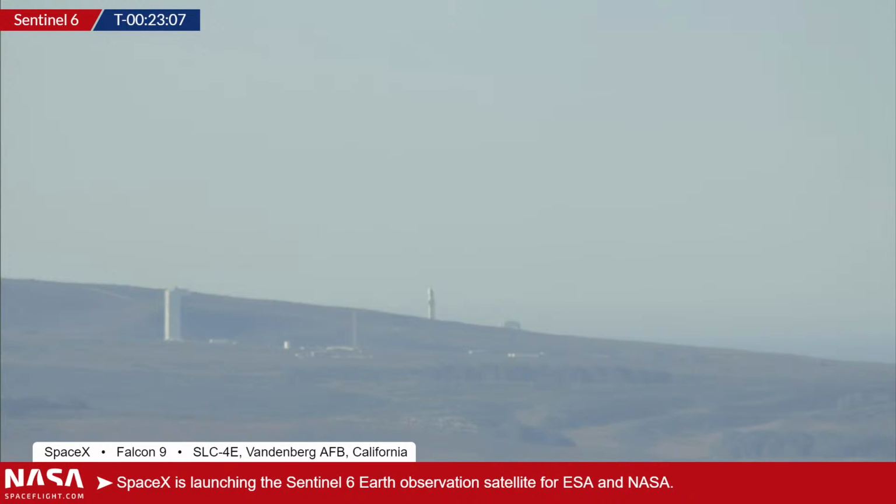So an overall 10-year mission, and it will be joined about halfway through its life in 2025 by the Sentinel-6B satellite. So the Sentinel-6 mission is actually two satellites, 6A and 6B. 6A is launching today, and then 6B will launch in about 5 years from now.